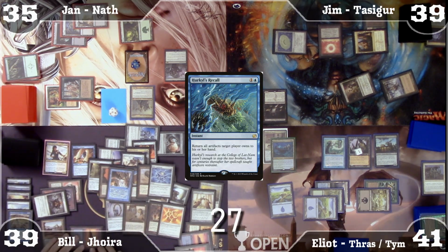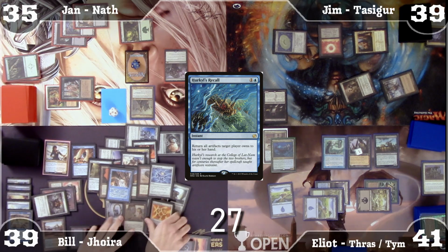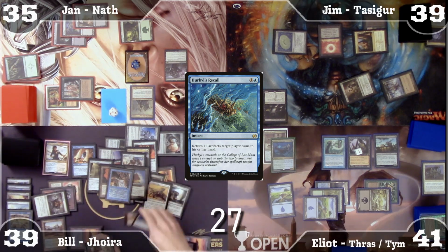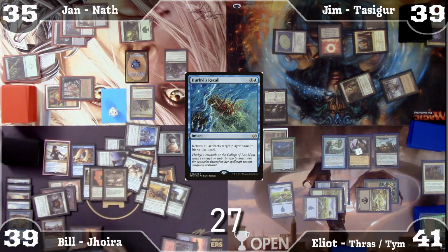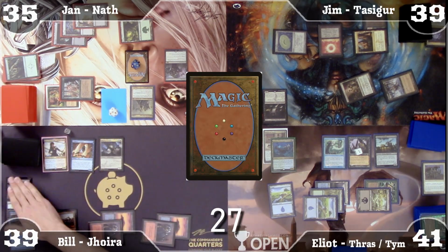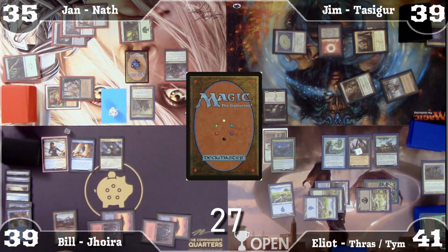Actually, only for 1 blue. Oh boy. Yeah, okay. So I'm going to return all of these. I'm not even going to float mana, I'm just going to return them. Not the Hercules. Not the Hercules Recall. Oh, yeah! Come on now. Just keeping him honest. Okay, so I've returned all my artifacts to my hand off of Hercule's Recall.